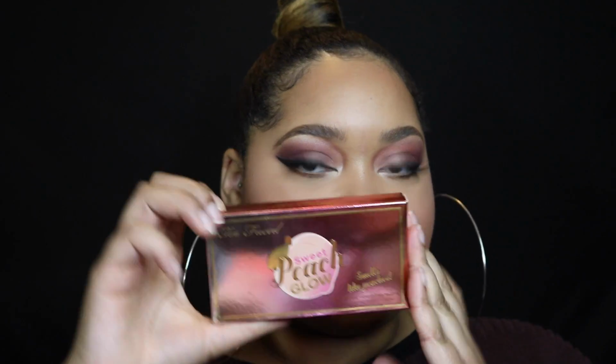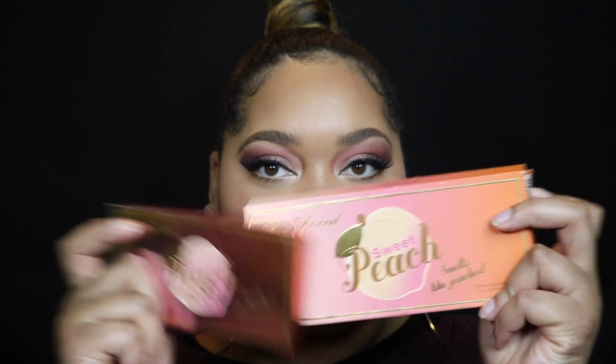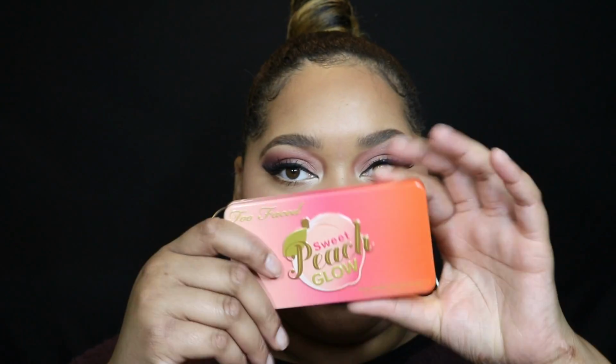It is a peach infused highlighting palette, and this is the packaging. The packaging of this palette is different than the packaging for the blush, and it's different than the packaging for the eyeshadow palette, the outside packaging. Honestly, I'm going to be 100% honest with you guys, that kind of bothers me because it's like, why is it not the same? Why is this different? But again, we have this metal carton packaging.